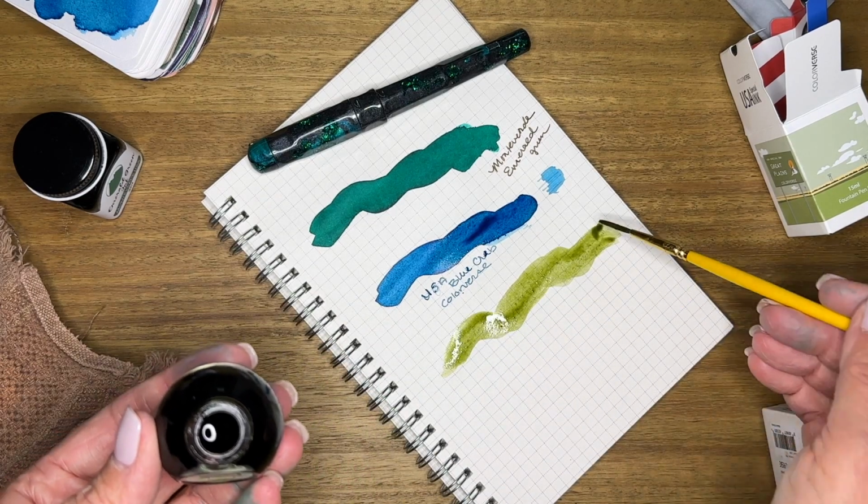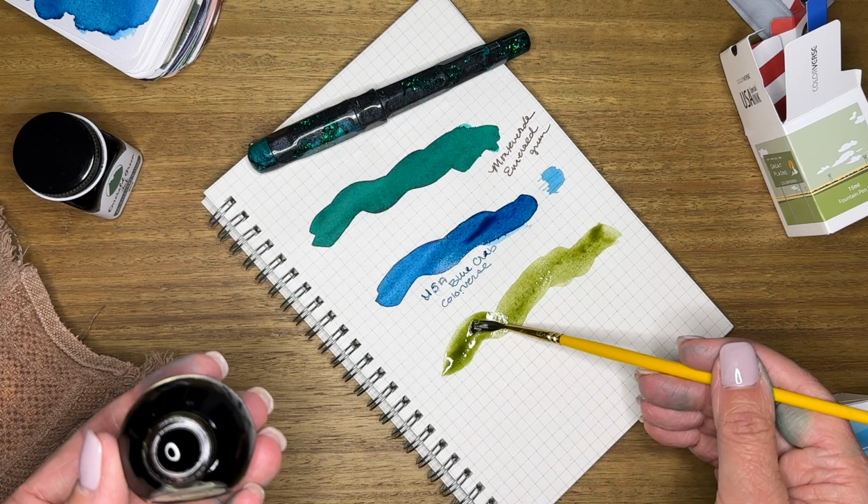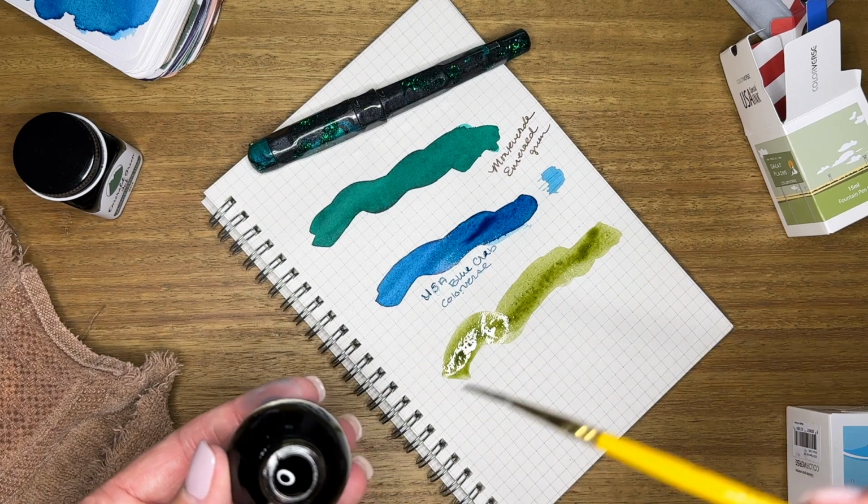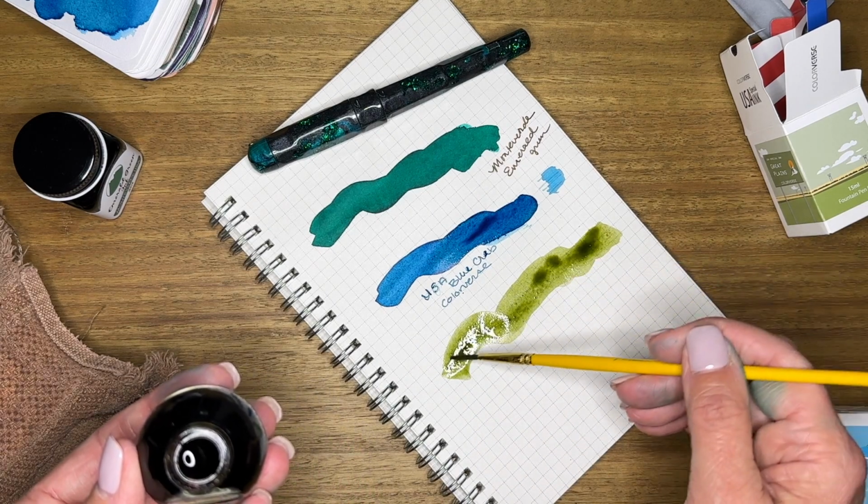So I went with all these blues and greens because I tend to have a lot of browns and rusts and oranges, but this is pretty. I like it. We'll see how that dries.